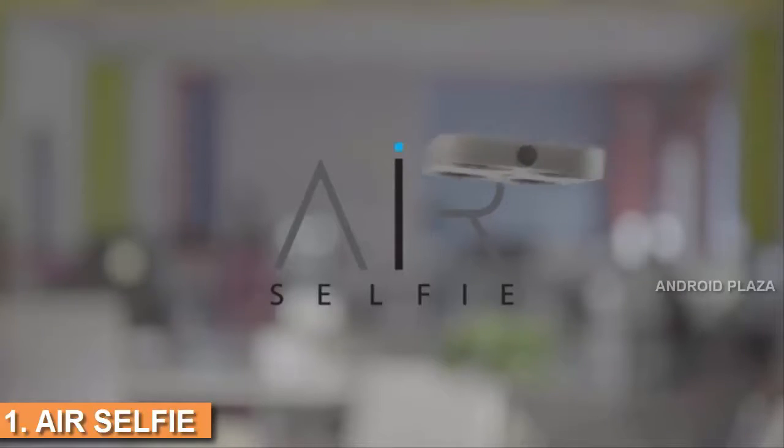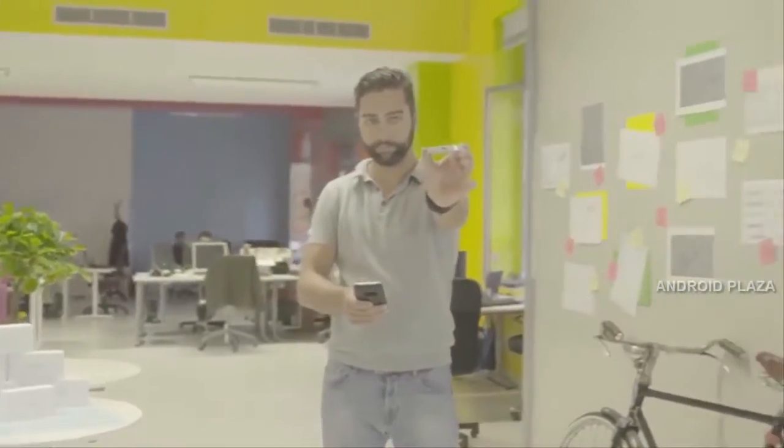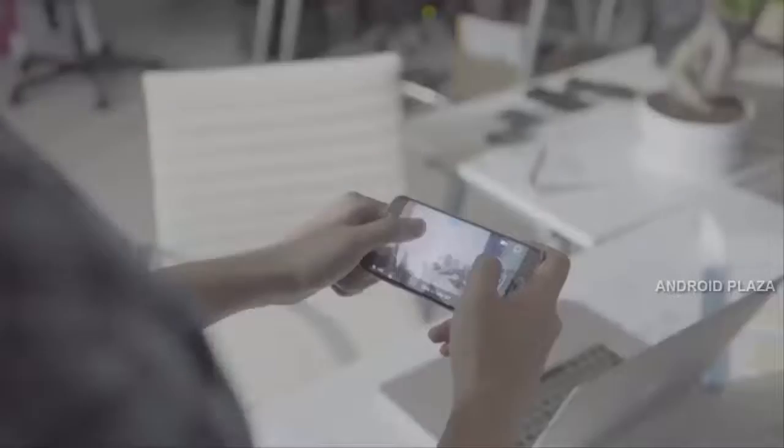You see? Amazing, isn't it? This is the Air Selfie, the only portable flying camera integrated into your mobile phone cover. Micro and ultra light, it comes with its very own device for storage and charging, with an easy one-hand control from its own app.